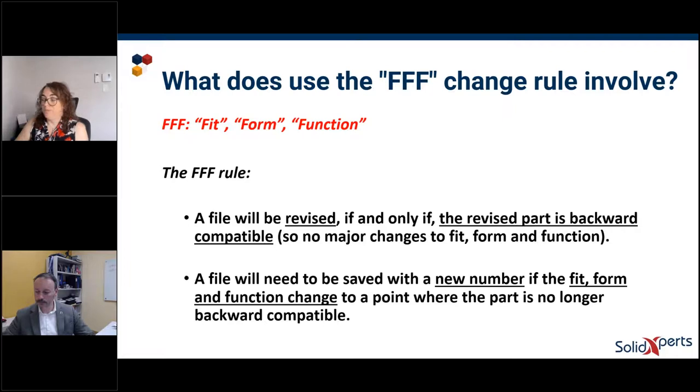A file will be revised, so the revision will be incremented, if and only if the revised part is backward compatible. So the old part and the new part will work in old production, current production, and future production. This is what backward compatible means. So of course, there was no major change to fit, form, and function in this situation. In opposite, if the fit, form, and function change to a point where the part is no longer backward compatible, you will need to save your file on a new number.